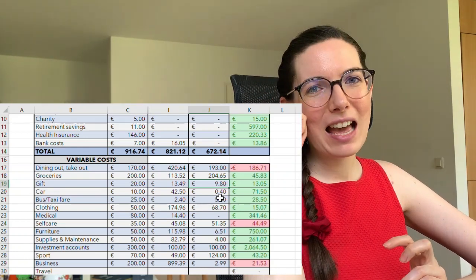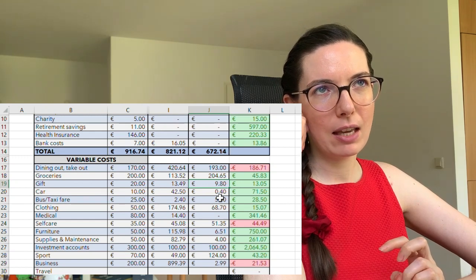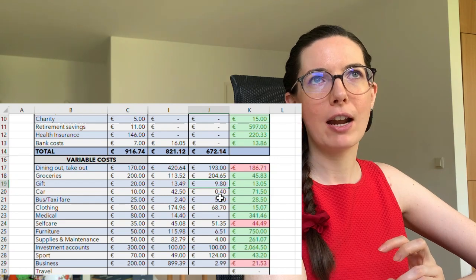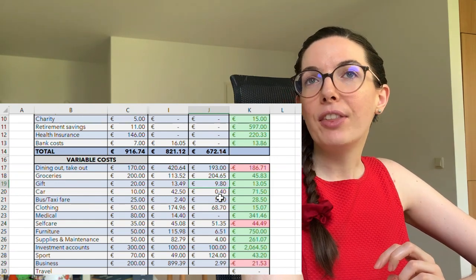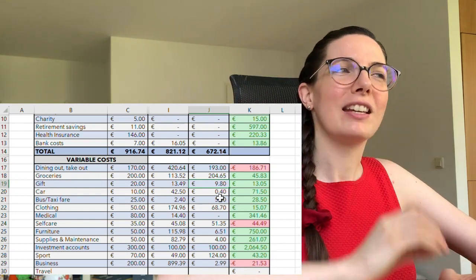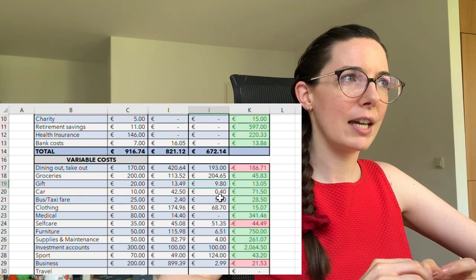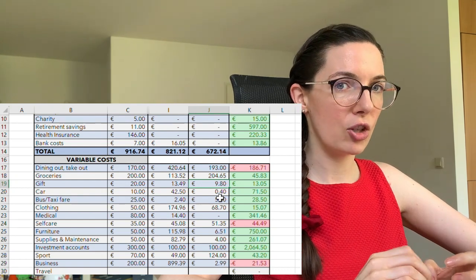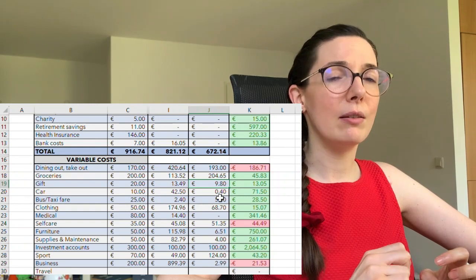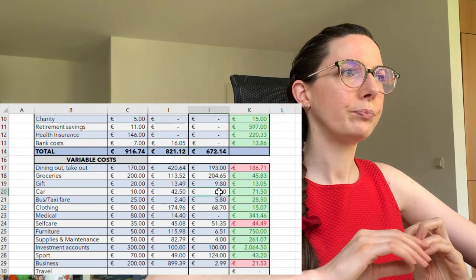I feel like this 20 euros is too low, but thinking about the upcoming months, I don't think I have too many friends with birthdays or babies coming or anything like that. So I'm hoping that I can pull off the next few months with just this 20 euro budget in the gift category. And then for 2024, I will most likely have to raise this because it will not be sufficient.